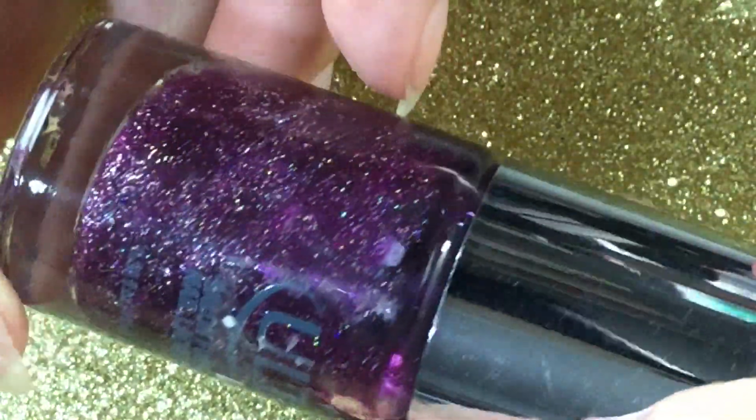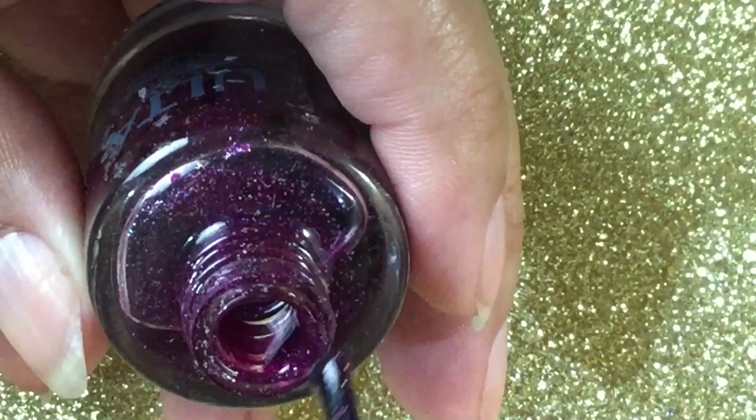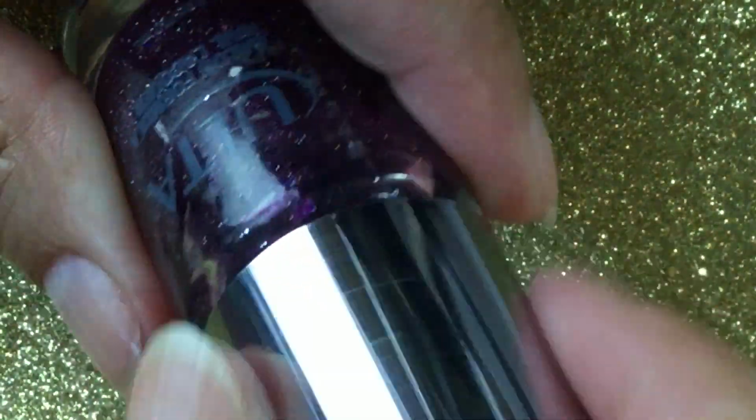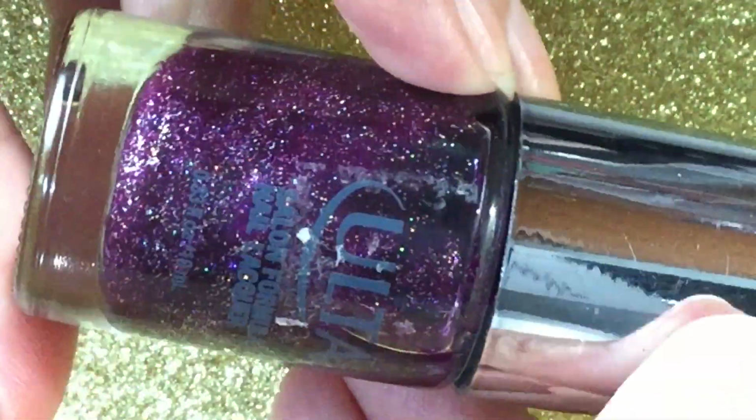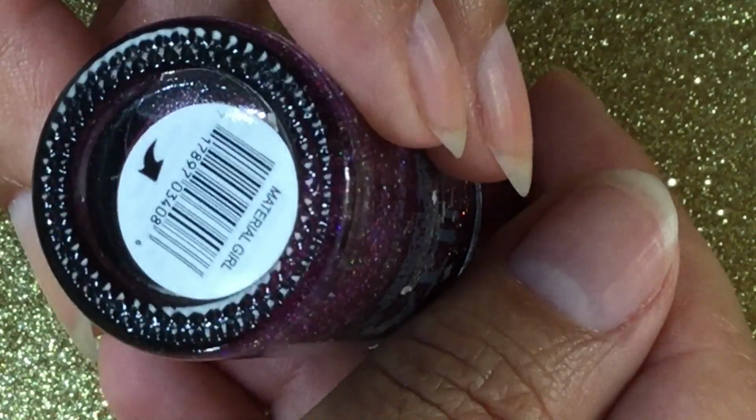And then I have this one that sort of reminds me of like the Zoya holographics. I have never worn this. It does look like it's gonna be kind of sheer. But I think I'm gonna hold on to it and see if I like it. This is called Material Girl. So Material Girl will be going in the maybe pile. The other one is going in the yes for sure, I'm hanging out pile.